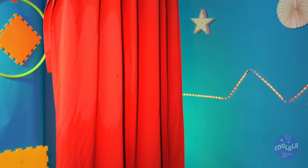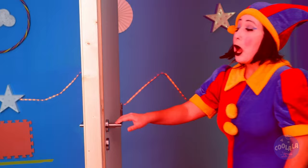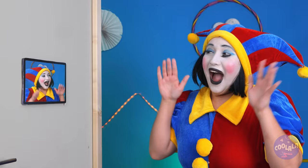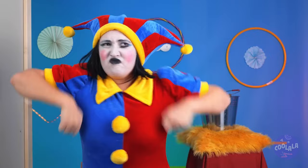Wonder what's behind this curtain. A door? Seems simple enough. Maybe too simple. I don't think it actually leads anywhere. Oh, look, a facial recognition device. But I don't think you're on the list. What are we gonna do?